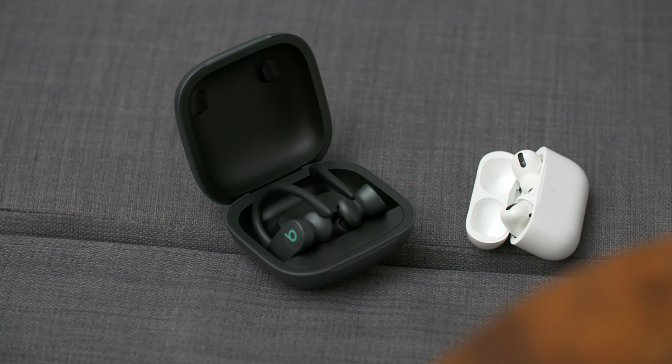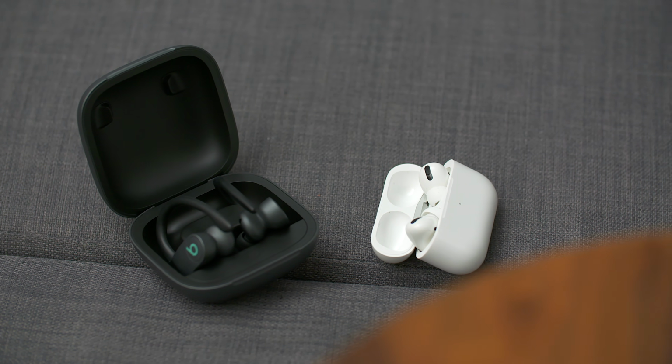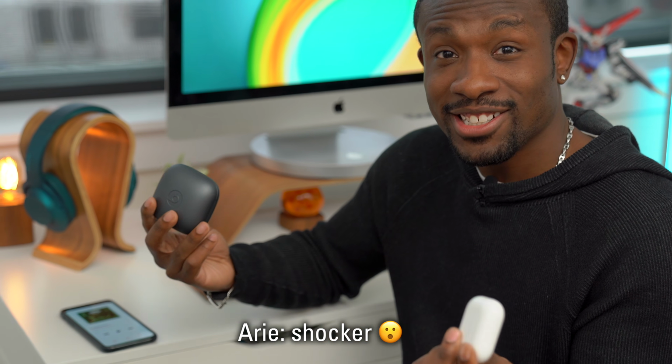So with that said, I think you're going to want to keep in mind things like portability, features. Those are the kind of things that really make the decision here. Sound quality, honestly, to me right now is so similar that you're going to want to take into consideration everything else. But if I had to choose between the two of these, which one would I go with? Honestly, for me right now, it's pretty easy. I think I'd go with the AirPods Pro. I know, right? I really like these a lot.